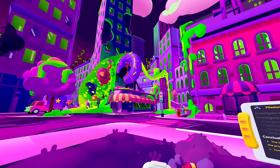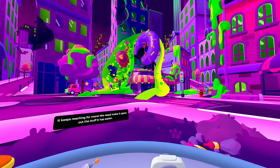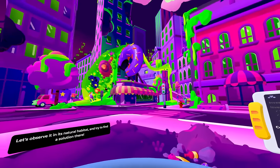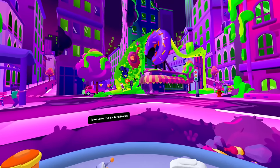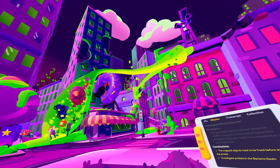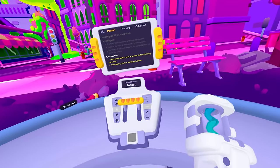So what is it going to be okay now? Oh, God. It keeps reaching for more. We need to make it spew out the stuff it's eaten. Let's observe it in its natural habitat and try to find a solution there. Okay. Take us to the bacteria realm. Yeah, maybe we just feed it some hot Cheetos or some buffalo wings until it eats too much and it just throws up. I mean, that could work, right?